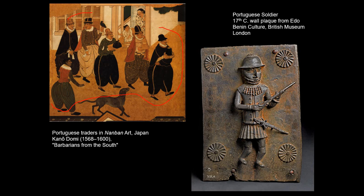Over here is a similar scene, but this one comes from Africa. This one comes from modern-day Nigeria. This is a Benin culture, and this shows a Portuguese soldier with a gun. And notice that he also is wearing kind of a ruff around his neck and a whole variety of things. So in addition to confirming the fact that Westerners dressed funny and looked funny, this is proof that something was changing, that Westerners were showing up in Eastern and in Southern ports, but those cultures, as rich and as fantastic as they were, were not sending traders to, say, Portsmouth or to Copenhagen.